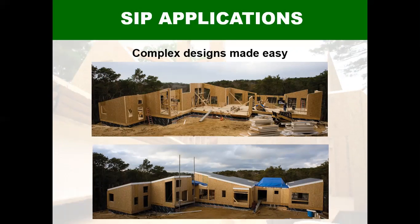And when talking about a complex design, I always tell people, design the house that you want to live in and that you want to build, and let us worry about making the SIPs work for it.